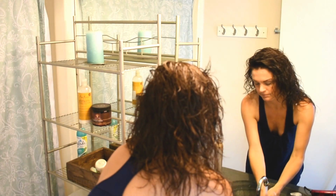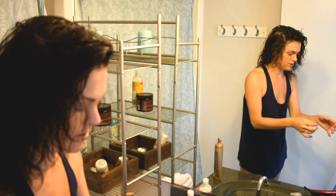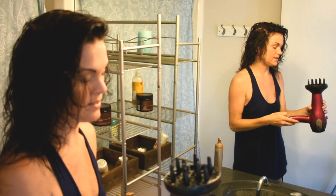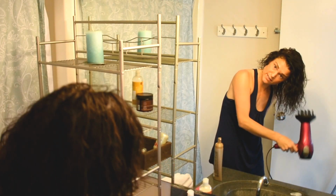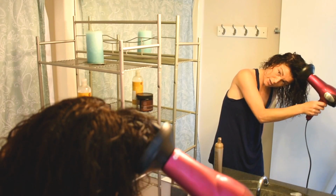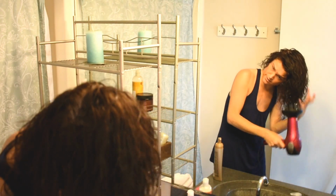So we'll go ahead, and I don't blow dry it all the way dry. I just blow dry the roots and give it a little bit of lift, and then I let the rest dry on its own because that is healthier. And Lord knows I need anything healthy or helpful for this hair. So, yes.